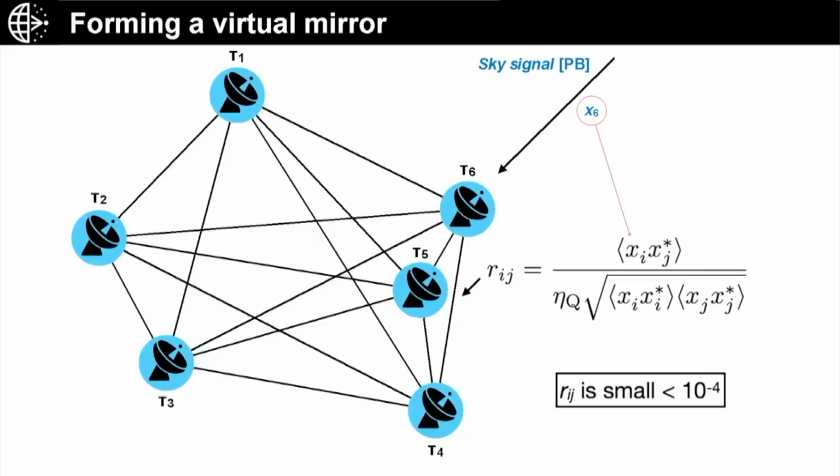Now, there are a couple things that make this process hard, and this is why this is not so straightforward. One is that the correlation coefficients that we expect are actually quite small. And the reason is because the signals are noise-dominated. There's a lot of atmospheric background thermal noise that dominates. And the correlation coefficient we expect could be one part in a million. And we need to average many millions of samples just to be able to get a detectable signal.